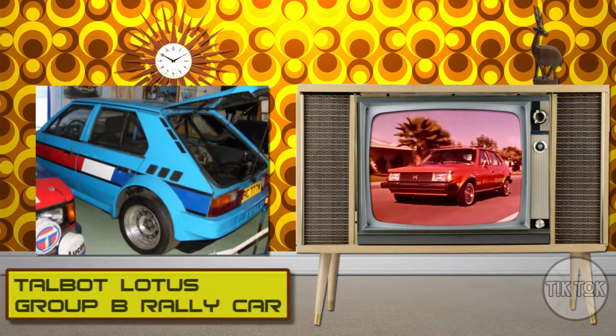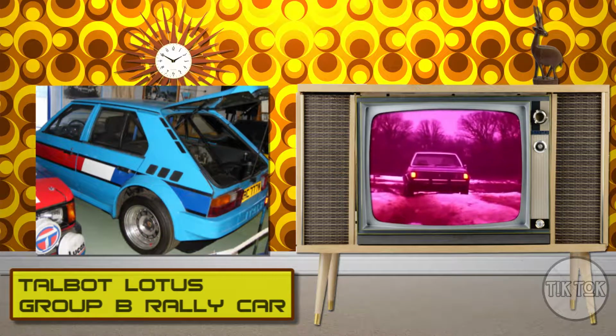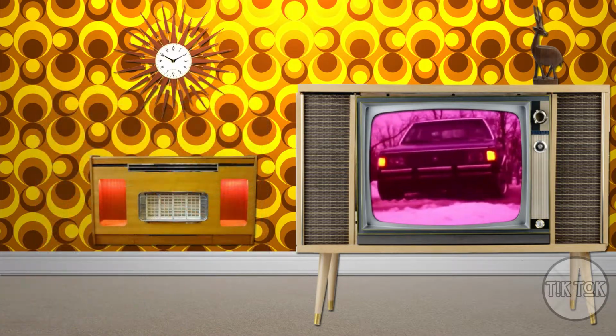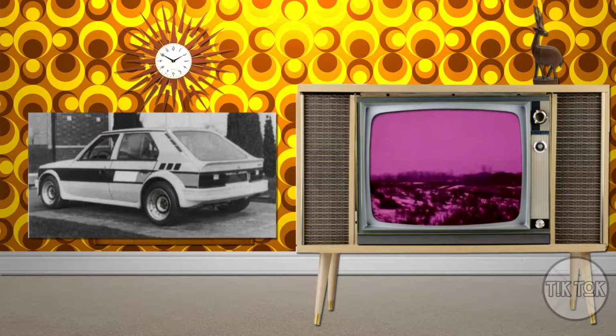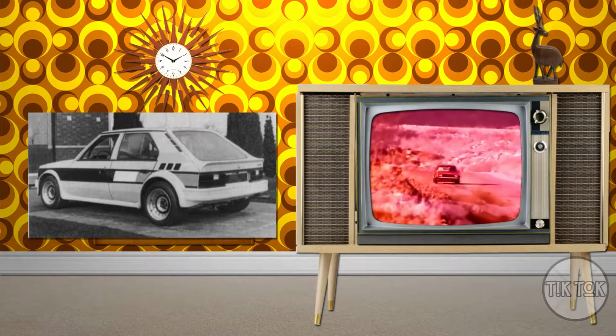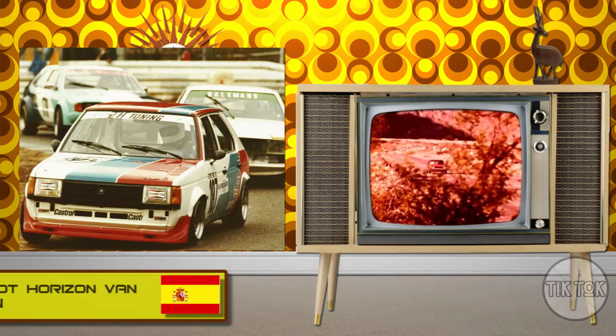In 1982, Talbot and Lotus cars began work on a Group B rally car meant to succeed the Talbot Sunbeam Lotus. Based on the Talbot Horizon, the car was fitted with a mid-mounted Lotus Type 911 engine driving the rear wheels. The project was cancelled after 2 prototypes had been built. Peugeot subsequently began development of their all-wheel drive 205 T16.